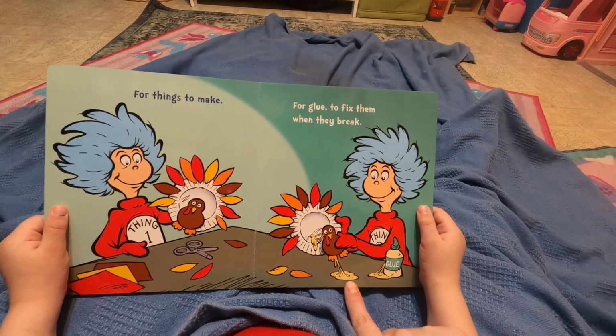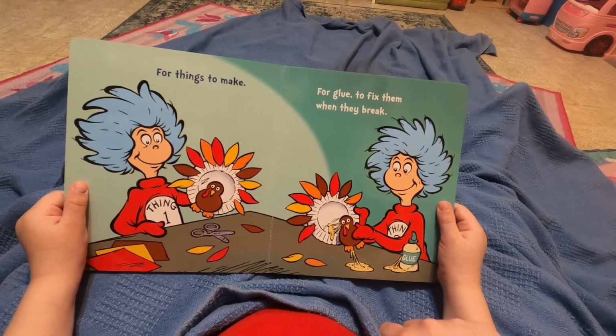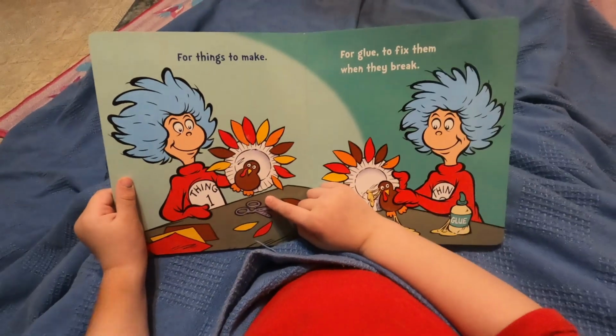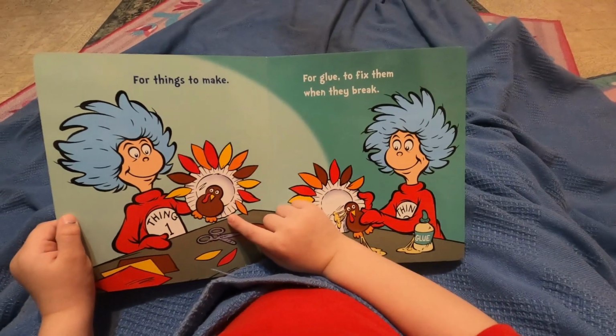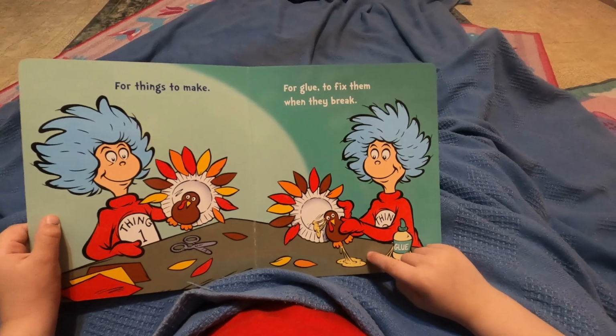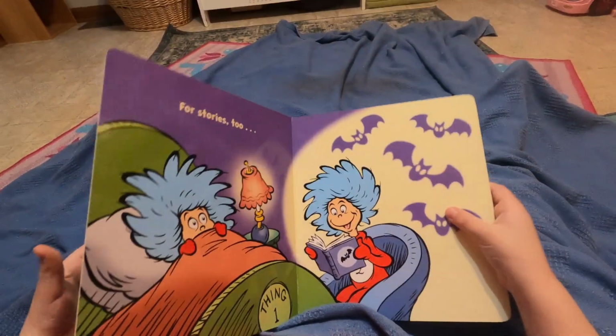And look at his glue. What happened? Did he use too much? Yeah. What's the rule with glue? Just a little bit. A dot, not a lot. You're so smart. He did do a dot, not a lot. He did a lot. Yeah. All right, let's turn the page.